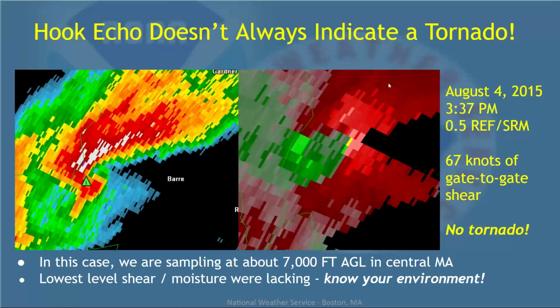So this is at best indicating a mesocyclone at 7,000 feet above sea level. So if you're just relying on this, your tornado warning will be a false alarm. And so it's important to know your environment. You need to know the low level profile.